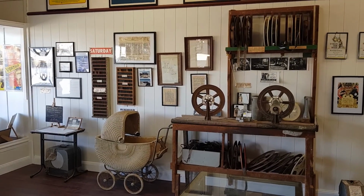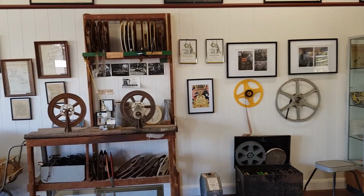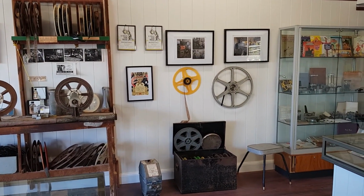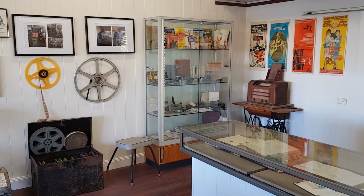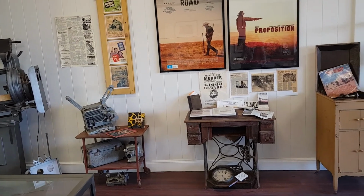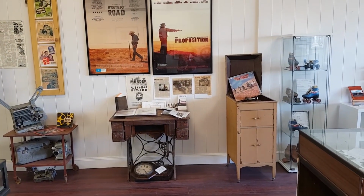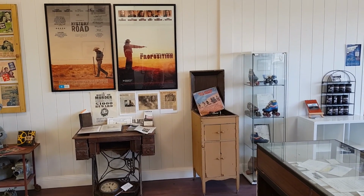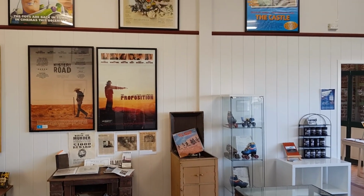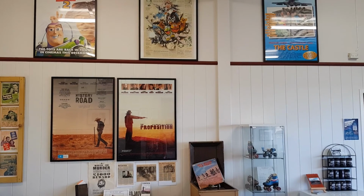This is some movie memorabilia at the Royal Theatre in Winton. Real step back in time. How interesting was it outside before, honey? Yeah, it's going to be great. There's a whole record player. Oh, yep. Very well, in the classic movie, The Castle. That's going straight to the pool room.